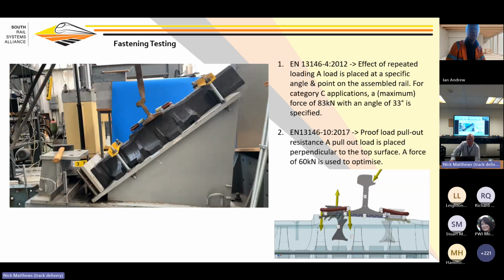So I'm just going to show you some of the videos of the testing now. This is what they call the angle test, which simulates the train pushing down on the head of the rail, to make sure it doesn't pop out the fastening. We've done all those tests, and as you can see here, we've done some pull tests to make sure that the shoulders don't pull out of the sleeper. It's passed all those, no problem whatsoever.